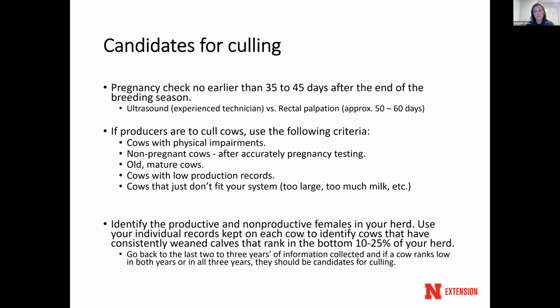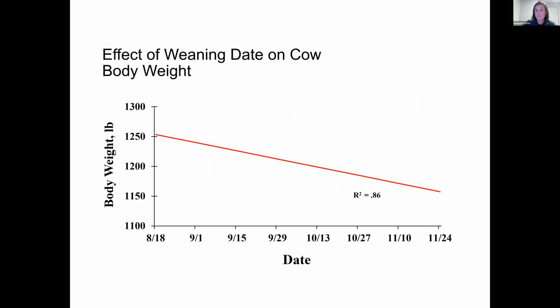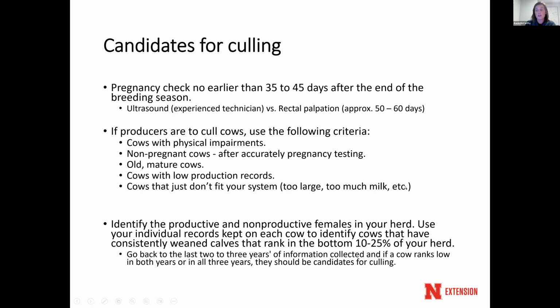So maybe they are too big. Maybe they weigh too much, maybe not enough. Maybe they're producing too much milk. And, you know, we had some comments in the chat of just not having enough feed resources. So what are some of those? Maybe we have some injuries. Maybe we have some broken jaws, temperament. These are all going to be reasons and good candidates for culling.